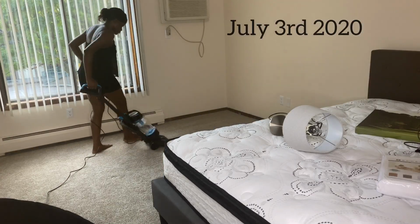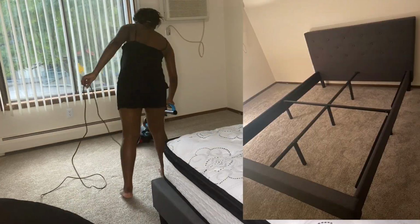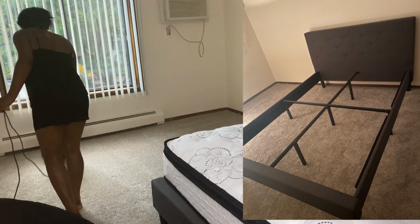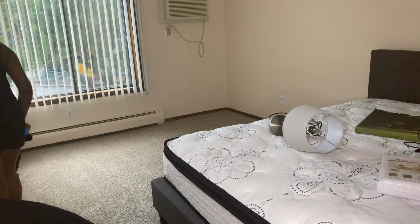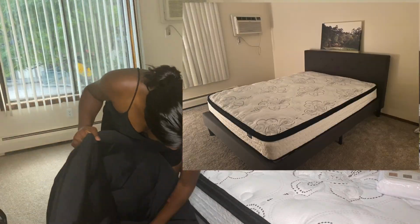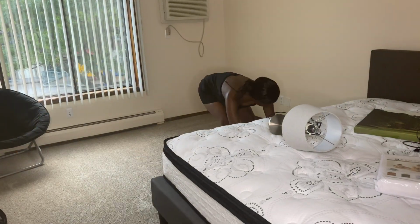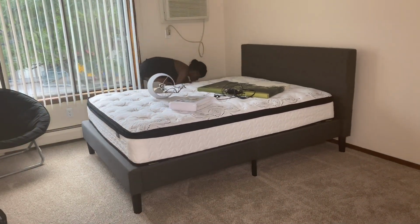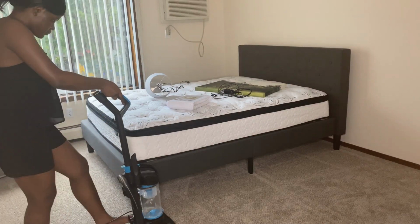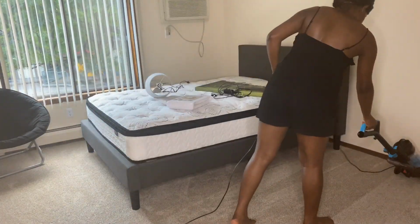Okay guys, so it's the next day, and I apologize because last night my friend came over and she helped me mount the bed, and it was late at night, so we did not want to record the process because it took us a while to put this bed together. And then I had to open up the mattress and let it sit for like 24 hours so it could blow up properly. So it's the next day and I'm just cleaning and then putting everything together.